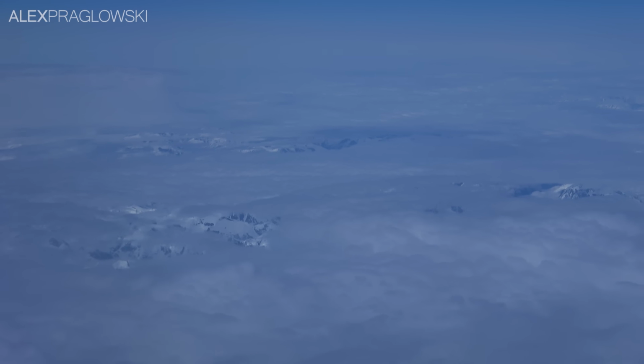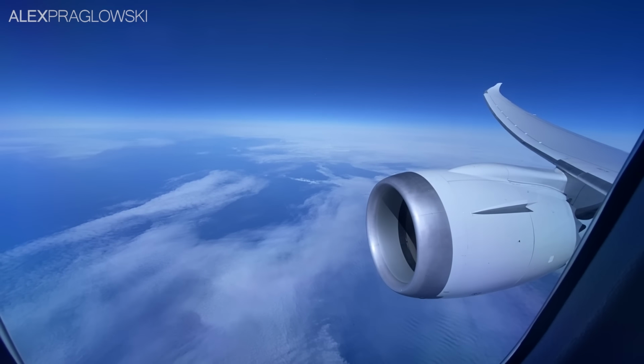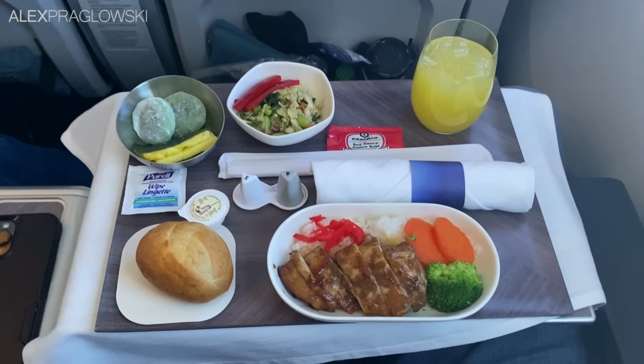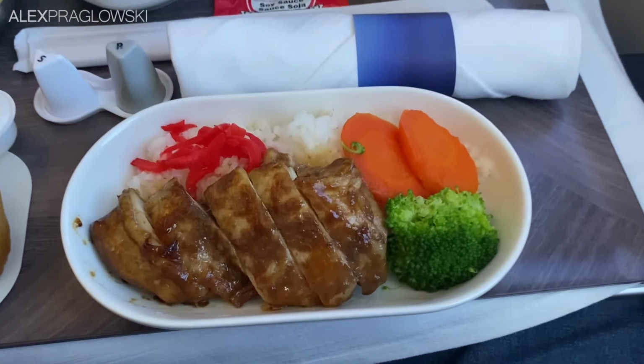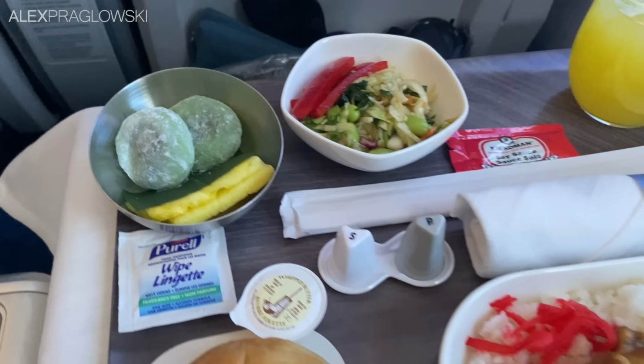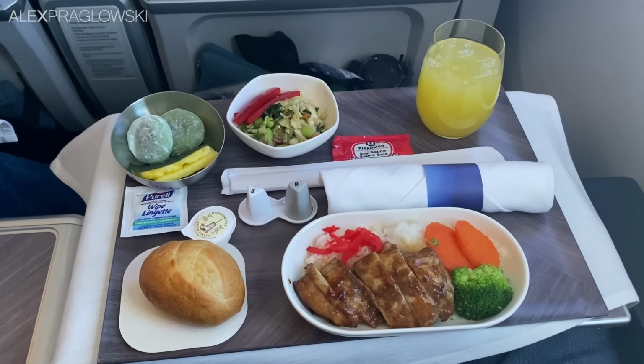We saw a couple mountain peaks through the clouds as we approached the BC coast, and eventually found ourselves over open water. By that point, the meal trays reached our row, and I went for the chicken teriyaki as the main course. That came with a warm bread roll, an Asian salad, and some green tea mochi for dessert. I'm pretty sure these are brand new dishes for WestJet, so it's understandable that it took a bit longer. However, they were well worth the wait.